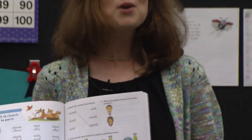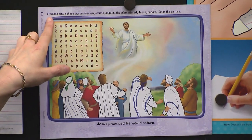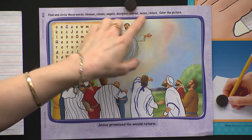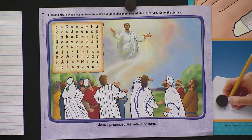Now, when you have finished working in your spelling and poetry book, then we'll finish the back of your Bible Friends worksheet. So let's look at that worksheet together. For Bible Friends, our directions say to find and circle these words: heaven, clouds, angels, disciples, stared, Jesus, return. Once you've done your word search, then you can color the picture.